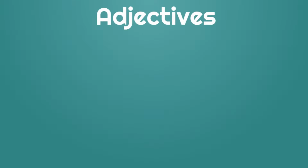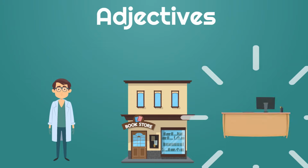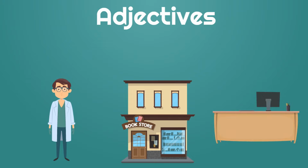So let's look at some adjectives for these nouns that we shared. The doctor, the bookstore, and the desk. The doctor. Two adjectives we could use to describe this doctor are tall and smart. Tall and smart describe this doctor, and the doctor is the noun. Remember, bookstore is a noun too. It's a place.